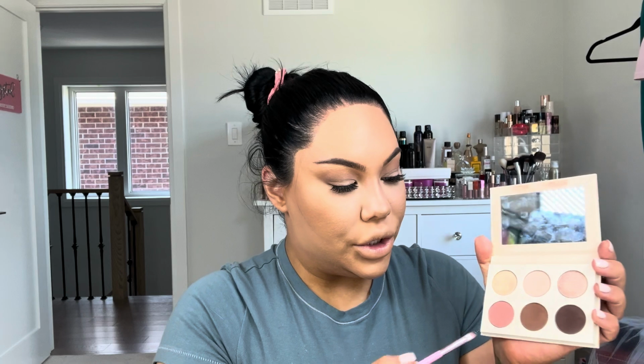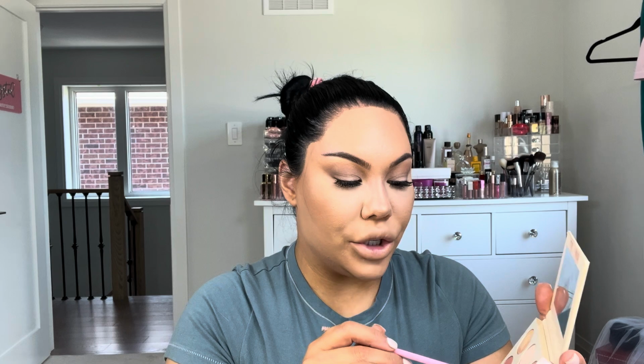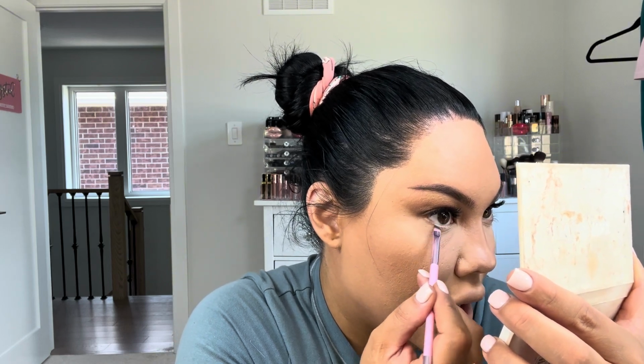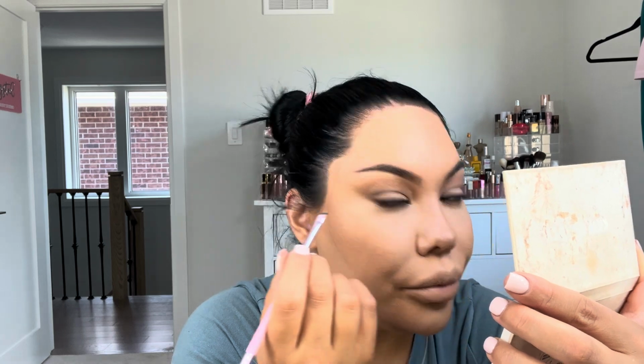So going back into the Miss West palette, what I'm going to do is take a little bit of that pink and a little bit of that brown. You don't want to use too much of the pink because I feel like then it's going to look like you have pink eye and you don't want that. So I'm going to go ahead and just tight line that lash line. I don't want it to be too dark because I'm not looking to have like a really intense dark eye. I just want something to give it some depth for when I put on my lashes. So it just looks a little something like that.